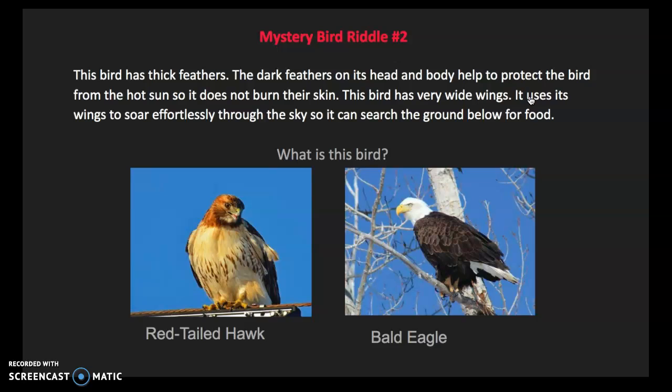The dark feathers on its head and body help to protect the bird from the hot sun so it does not burn their skin. This bird has very wide wings. It uses its wings to soar effortlessly, that means easily, through the sky so it can search the ground for food below. What is this bird? Is it the red-tailed hawk? Or do you think it's the bald eagle?